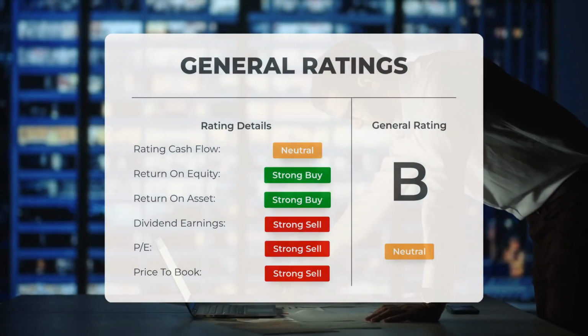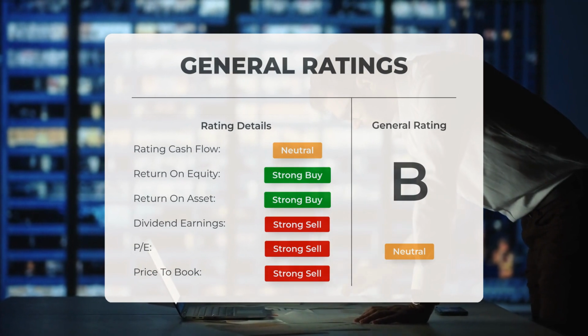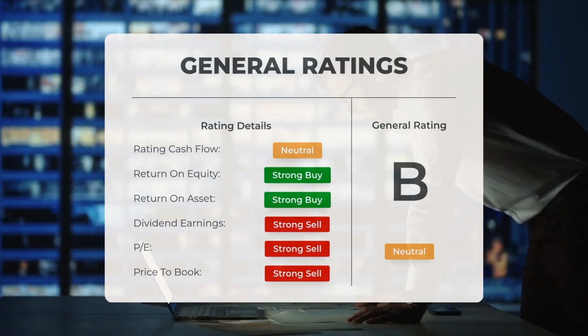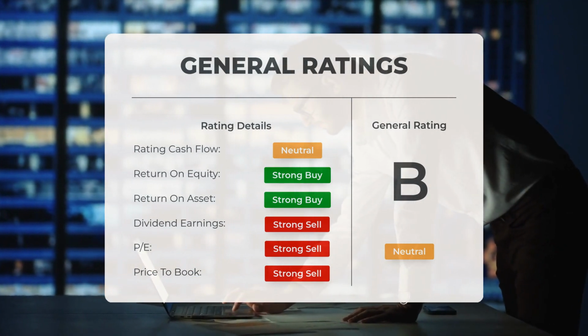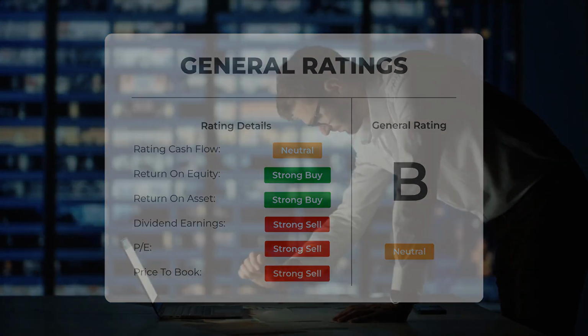Analysts have assigned Eli Lilly stock a general neutral rating. They evaluate the price-to-earnings ratio as a strong sell, and the price-to-book value similarly as strong sell. However, for return on investment, the analysts rate the stock as a strong buy.